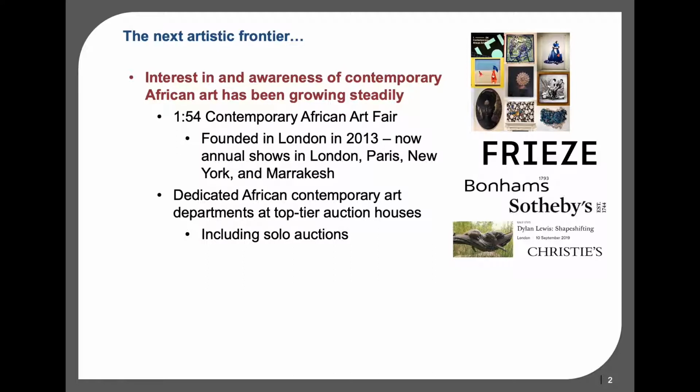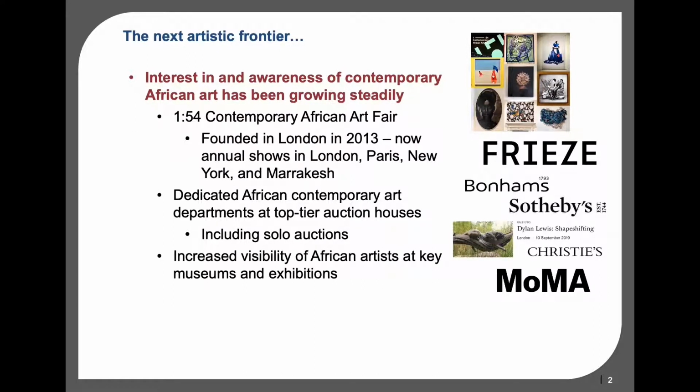at Christie's. There has also been increased visibility of African artists at key museums and exhibitions, such as the Venice Biennale. Museums like the Tate Modern and the Museum of Modern Art in New York are making a concerted effort to build up their contemporary African collections. Their curators are now regular attendees at 1-54, and in 2018, Bodys Isek Kingelez from the Democratic Republic of Congo became the first African artist to have a solo exhibition at the MoMA.